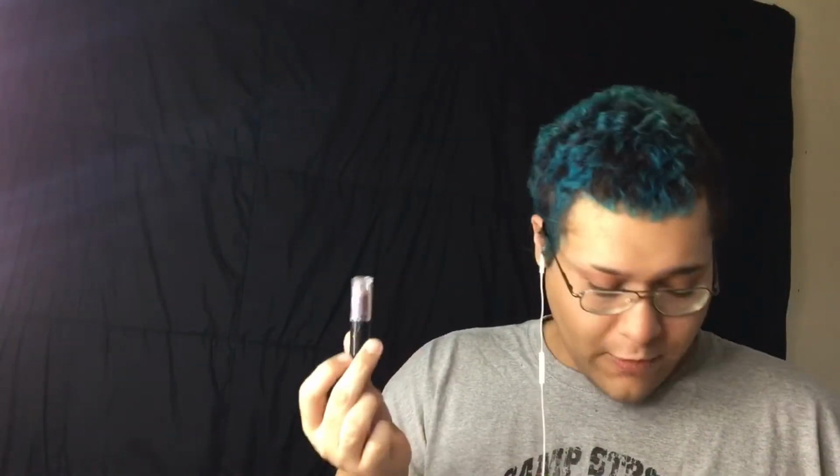More Liquid Suede. Nope, absolutely not. Absolutely not. Why is Mochalicious in here? I've been looking for this for ages. This is Wet n Wild Mochalicious, and I love this shade. I don't know how it got into this pile.